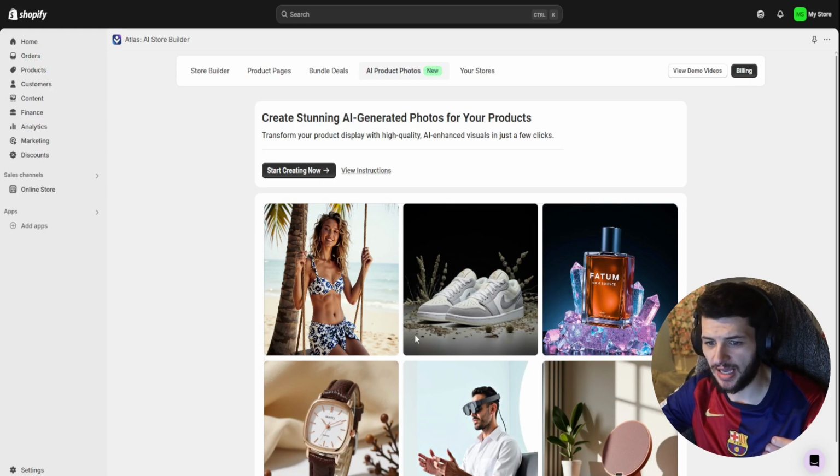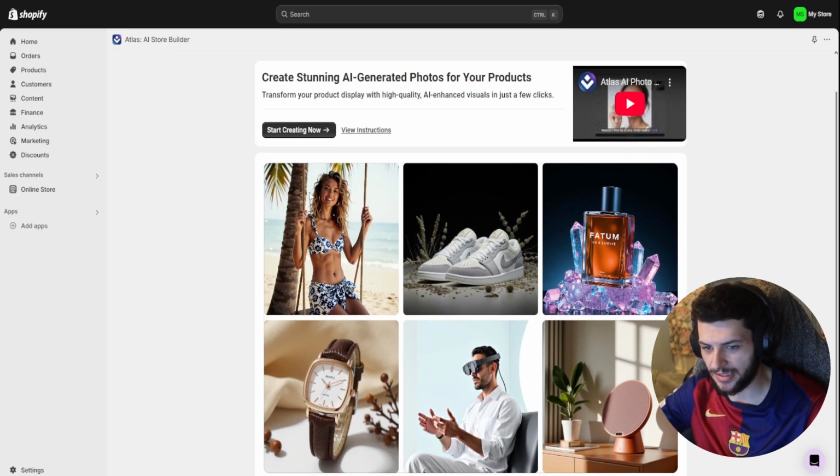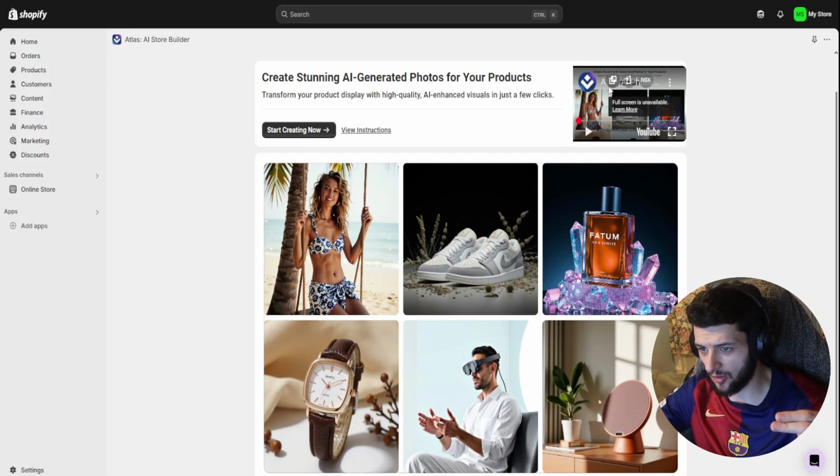As for AI product photos, this is also a really cool standout feature I want to mention. These are all examples of AI product pictures generated with Atlas. They actually look really nice. Now I'm going to show you a video of this in effect.